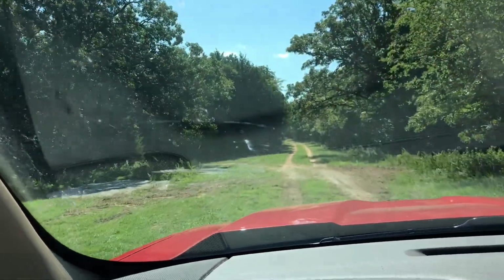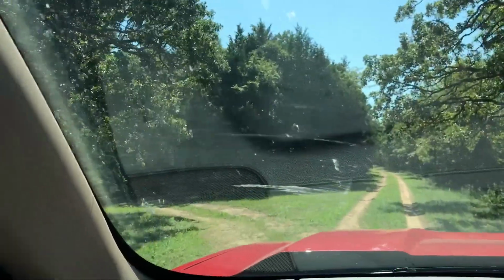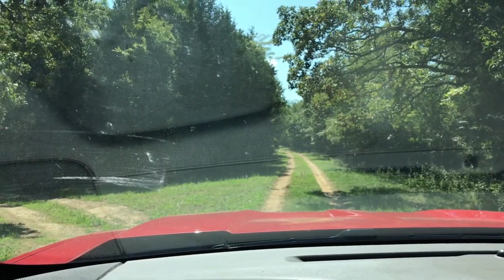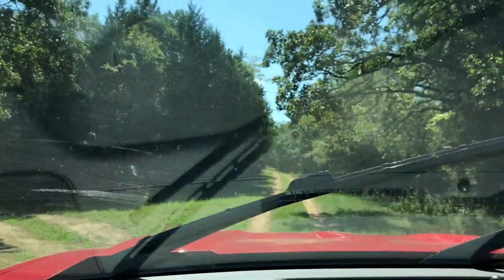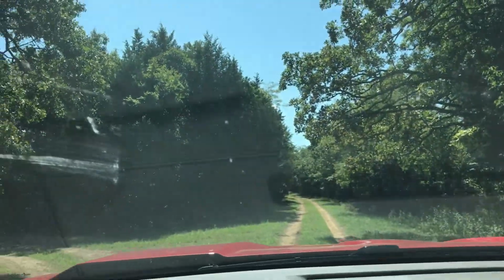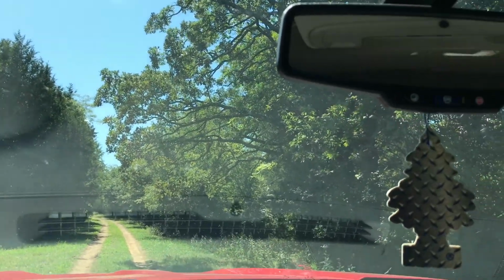So now you can see kind of that old barn there. That's a pretty good landmark that we've come to the first Y in the road. Okay, so I just realized that the windshield was filthy, unfortunately. So we're at the first Y in the road. We're gonna go left. Actually, I'm gonna make sure that the MapRight app is working.